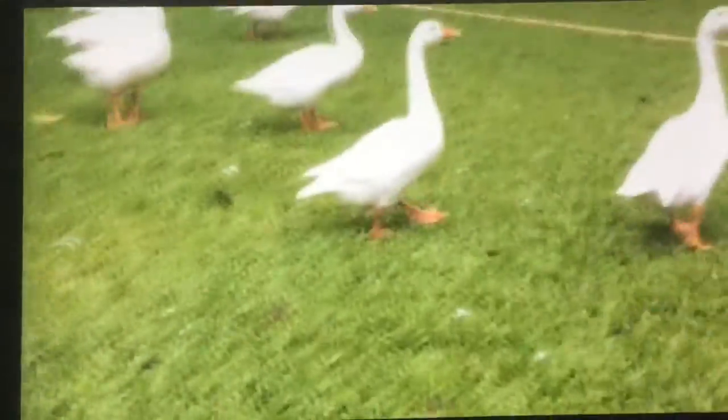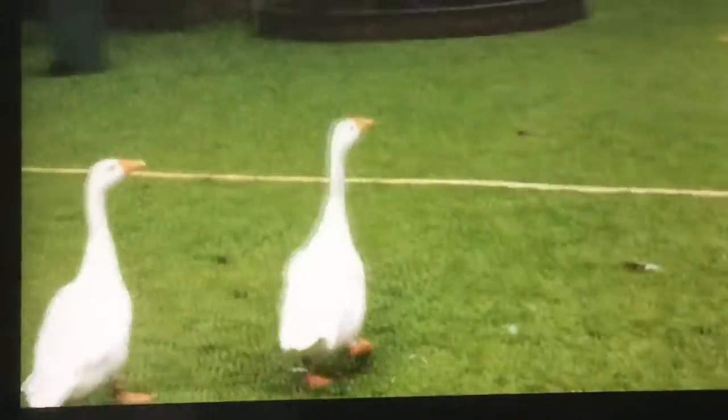Guys, first time handling a centipede. Holy hell! I'm just so excited. Sorry for the shaky footage, you guys.